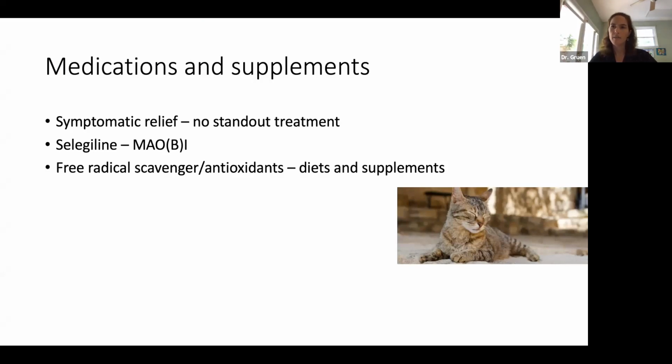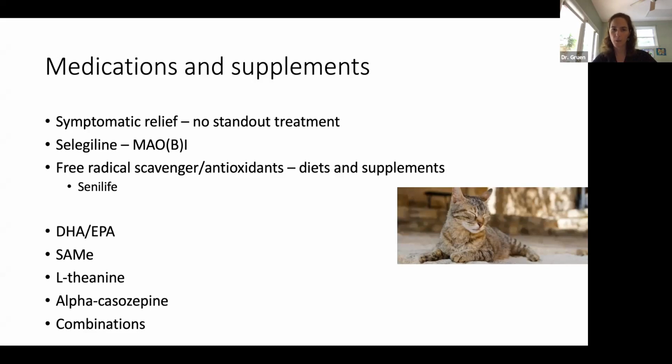There are antioxidant diets and supplements, so for free radical scavenging. Senilife is one of those. There are supplements for omega-3 fatty acids, DHA and EPA, SAM-e, L-theanine, which is an extract from green tea, used for addressing anxiety. Alpha-casozepine, which is the milk protein extract, and then combinations of these can be used. It's important to say that combinations of serotonergic medications cannot be used with selegiline, and I'll talk about that in just a second. But many of these are generally mild anxiolytics, and some of the supplements can be really good choices due to their low side effect profiles.